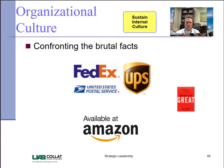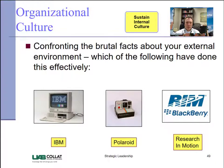Here are some other brutal facts that need to be faced. The United States Postal Service confronting the brutal fact that FedEx and UPS are firmly in their territory, and I just saw an Amazon truck. Amazon is in their territory as well.